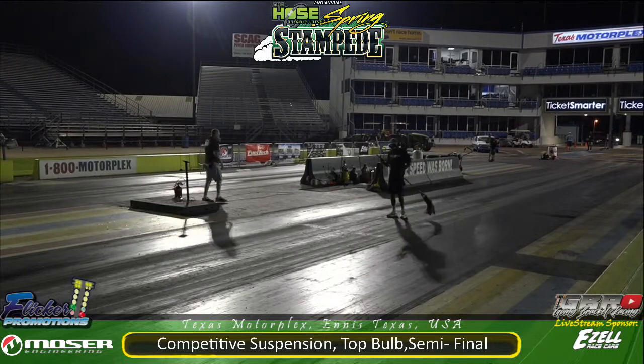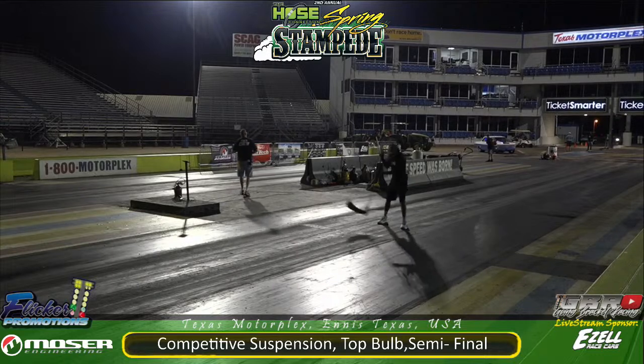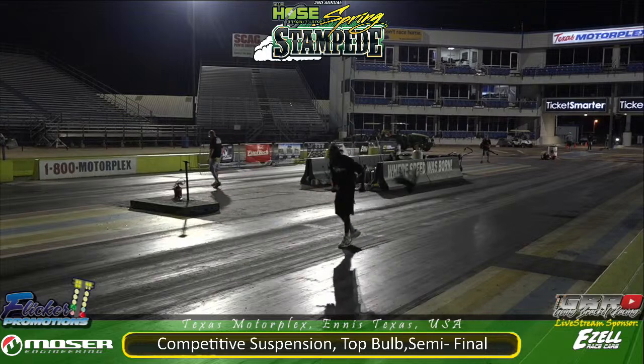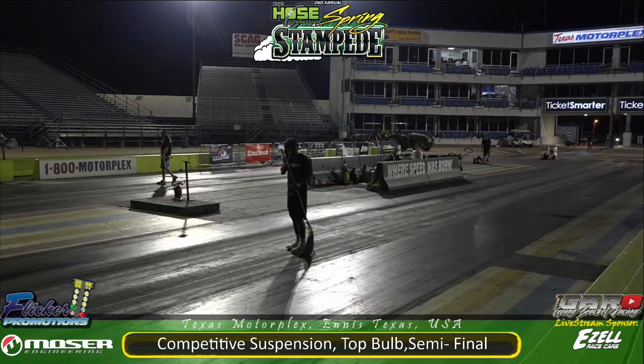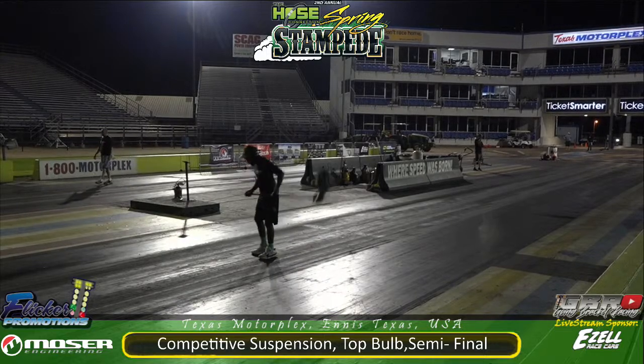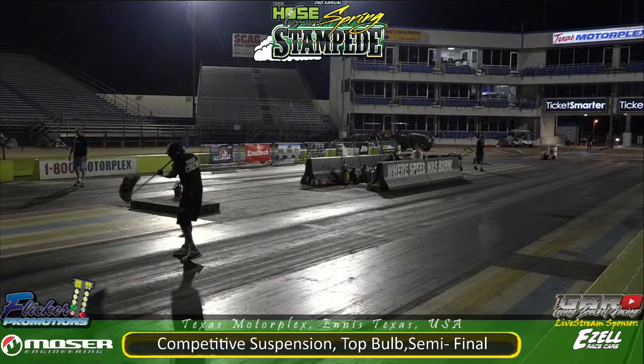Steve Morris in the door car just breaks the beams, going to back it on up, take it back to the trailer. So it will be Corey Galletti and Steve Morris in your Mosier Engineering Saturday $20,000 final.